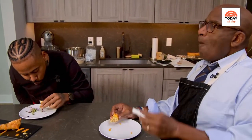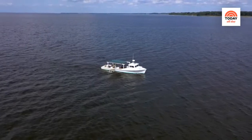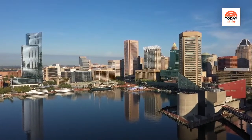Our time here in Baltimore is coming to an end. We tried the traditional crab cake, tasted a modern spin with crab cake egg rolls, and even went straight to the source on the Chesapeake Bay. At the center of it all, one thing still ringing true: food tastes better when you eat it with family.